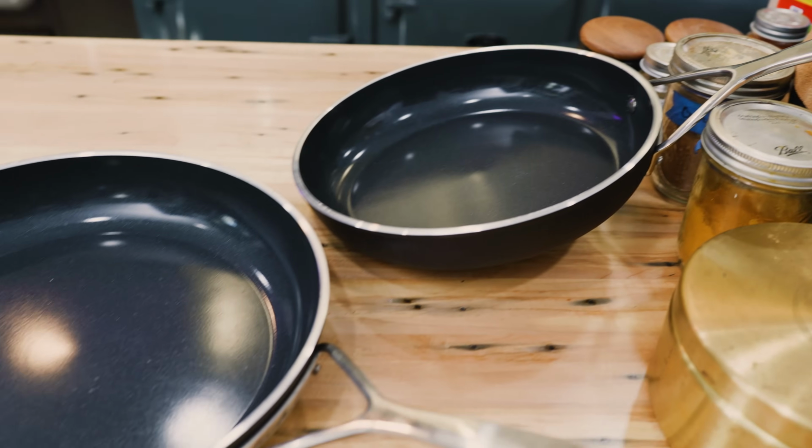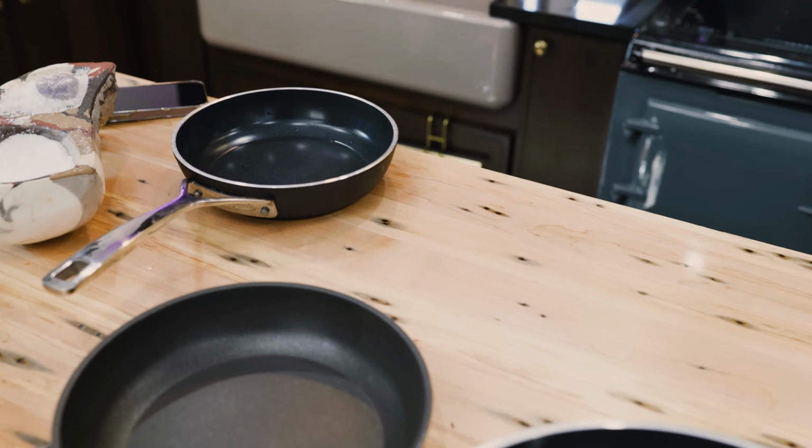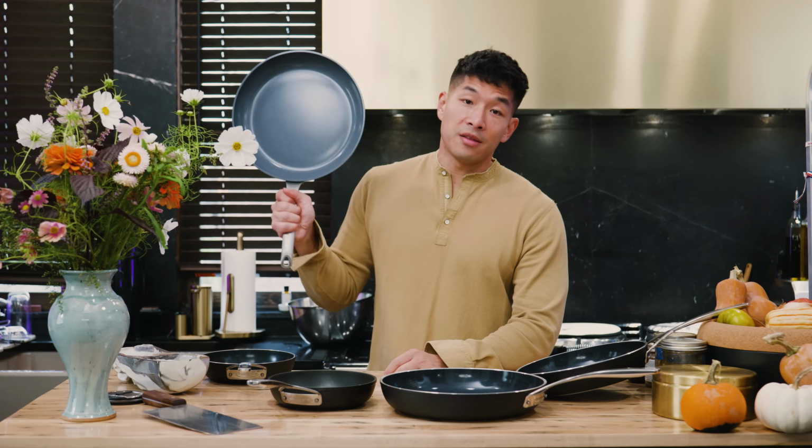Prone to breakage, prone to having their coatings removed even more easily than non-stick pans do, and in some cases exposing parts of a pan that were never supposed to touch your food, making them even more immediately dangerous than non-stick pans, and all around just poor performance in general. That was until I received this pan.